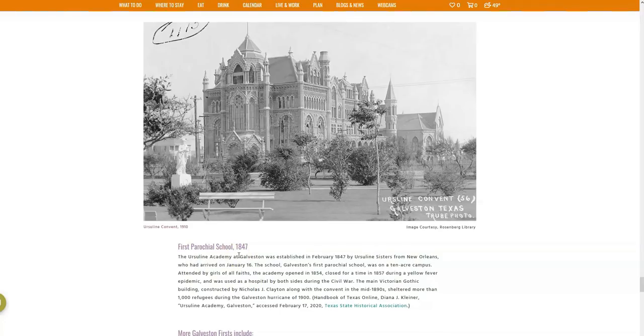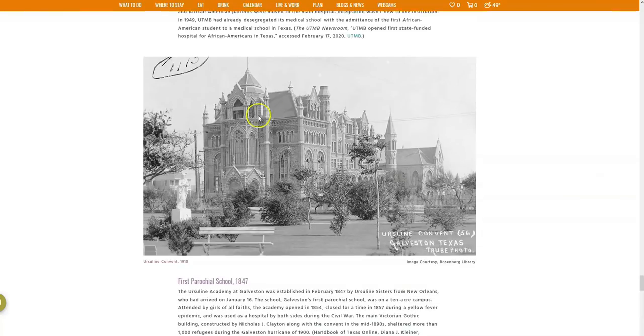So this, the first parochial school, 1847, guys. They whipped that up in 11 years since the founding, or 31 years since they arrived with nothing. I mean, look at the size. I reckon that'd easily be the size of a 6-7 story building, the height of that. And look how big it is. It's got this wing out here. 1847.